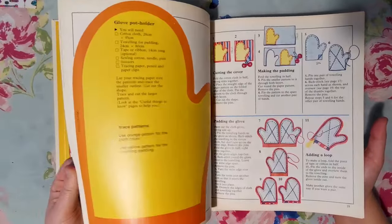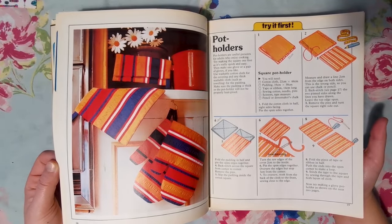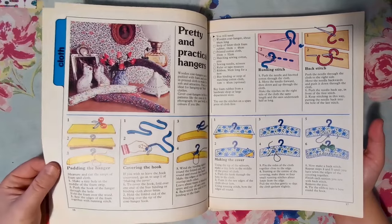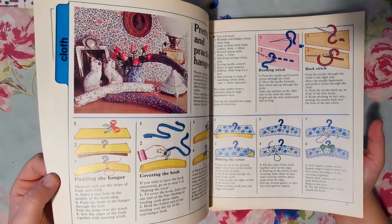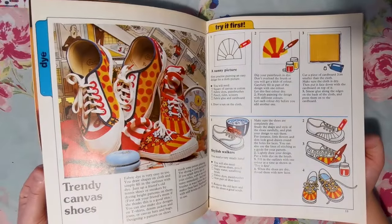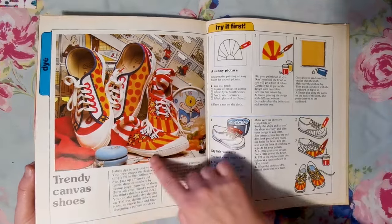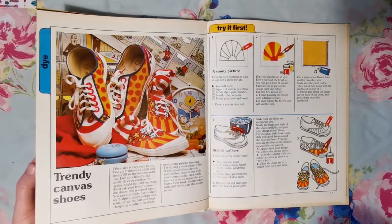So some great, very dated, but at the same time, pot holders. I think I knew someone that had a pair of these pot holders. Perhaps they were made as a gift with this book. And the hangers, yeah, we all had one of those in our cupboard at one point in time. It's even these pictures, I'm not sure I'd wear those trendy canvas shoes, but perhaps they were trendy at one point. It's even the background images that they've used, these sweets and the cartoons there.